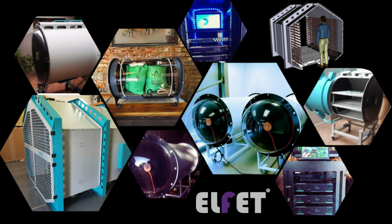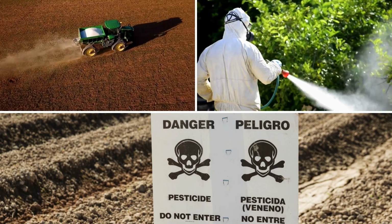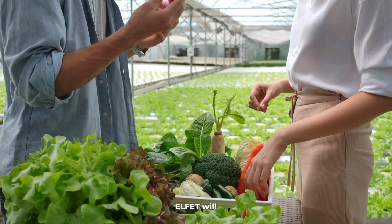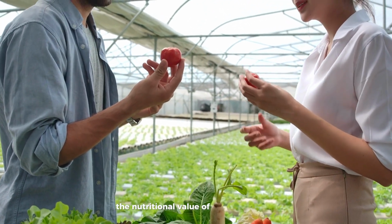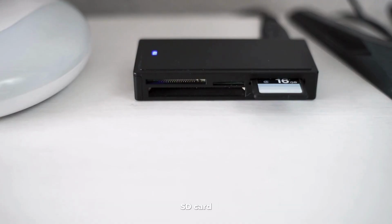ELFET technology is a fundamental way for farmers to move away from pesticides, herbicides, and fertilizers. In other words, chemical farming. ELFET will not only support regenerative farming practices, but it will also improve the nutritional value of the food we eat. In short, ELFET can be explained by comparing it to the concept of an SD card.